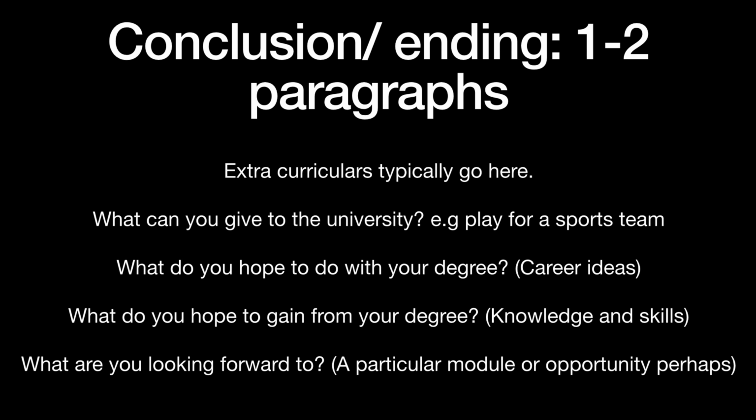So maybe you were in your school choir and then you could say, I'm really interested to continue this at university and join this specific society which is related to that, or maybe you played for your school's hockey team and now you're looking to play hockey for the university. So things like that are really great to mention.